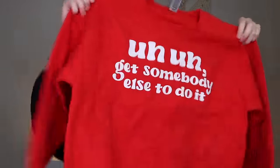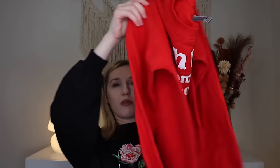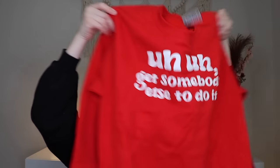Now, I didn't customize anything because this is sent to me, so I didn't choose mine, but you could have chosen yours. It's on a Gildan heavy blend little sweatshirt. I got mine in red, which is just so, so cute, and I love getting this. Mine is a size small. You do get to select your size when you sign up.